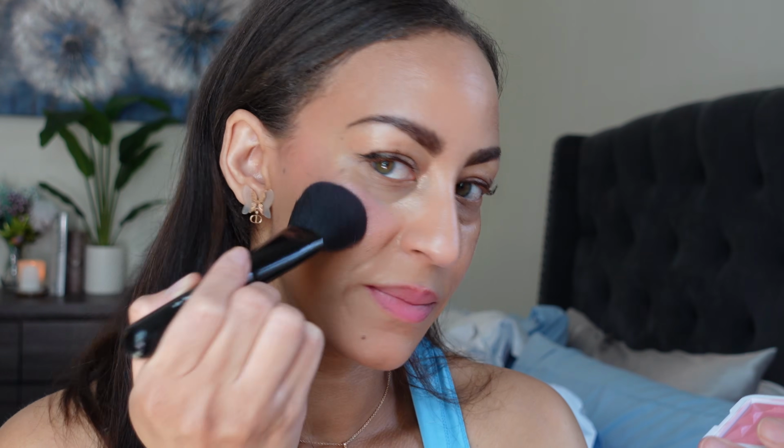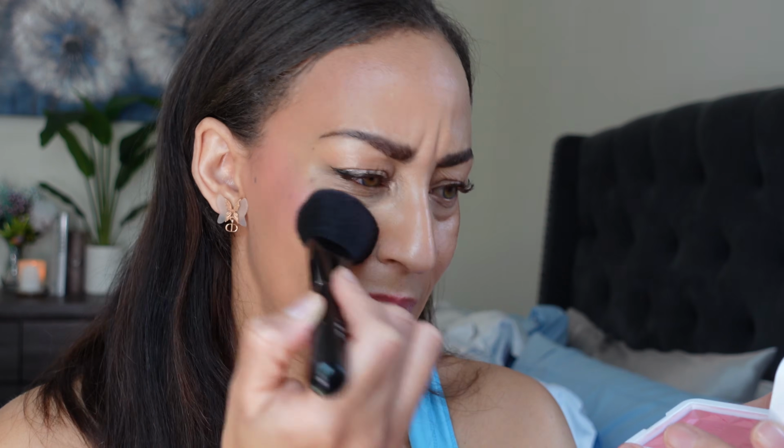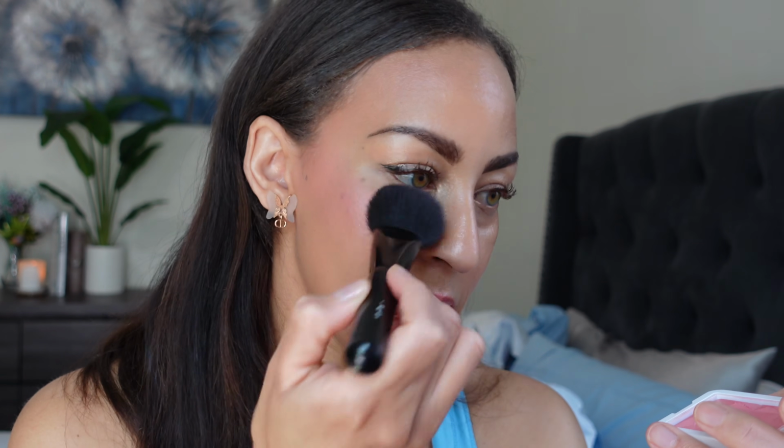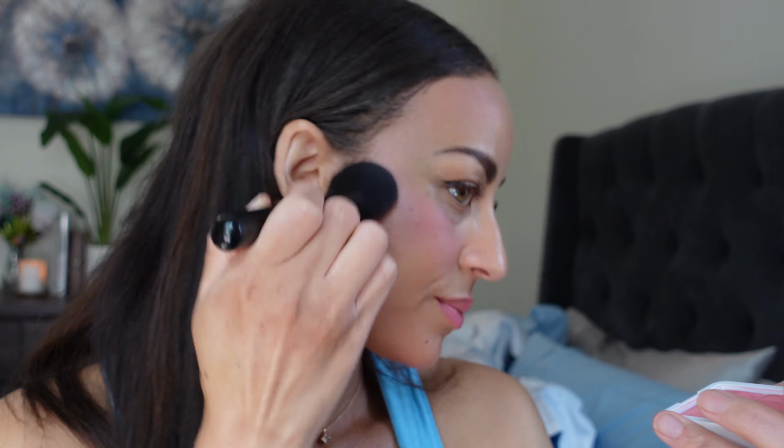I'm just going to take my Chanel fluffy blush brush. I don't even know which one this is, but it's the blush brush. This mirror is very nice, better than the Dior Backstage mirror. That was terrible. For the price you pay, you really need a nice mirror. So ridiculous. But this one's very clear and it's beautiful, and it's easy to see yourself in. Beautiful pink blush, so pretty.